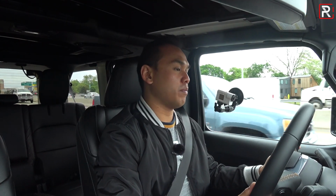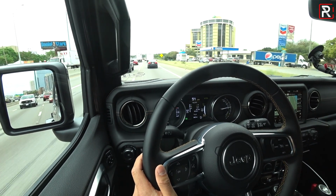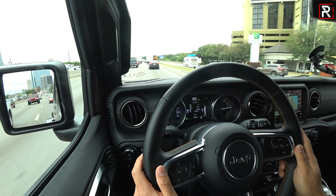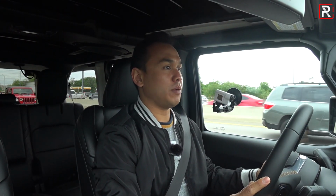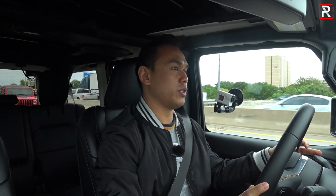But I'm still in electric mode right now, and you can see the gas engine has not come on. Still just driving on pure electric mode. When I started this trip, by the way, I want to mention the range was showing 26 miles. 26 miles is pretty good. That's around 5 miles more than what the EPA says this thing can go. Remember, Jeep said originally this would have 25 miles of range, but the actual number is 21.